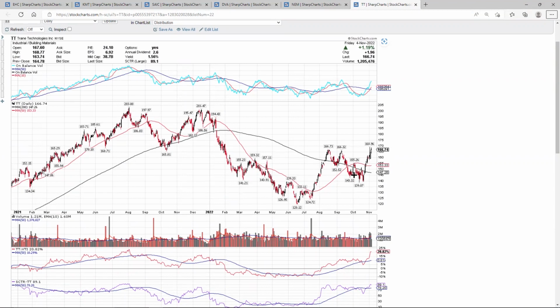And so it has a little bit of spring-type action below key support here. And then note how quickly and sharply it turns up and gets right to resistance, slightly above these two resistance points. And now this all looks like accumulation. So if we can get some kind of a pause or backup here or slightly higher, this could be a classic place to see completion of accumulation.